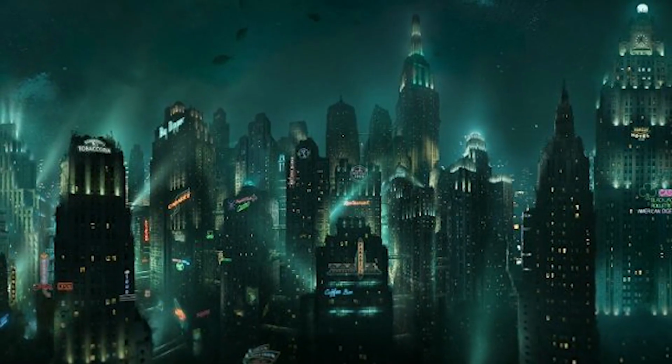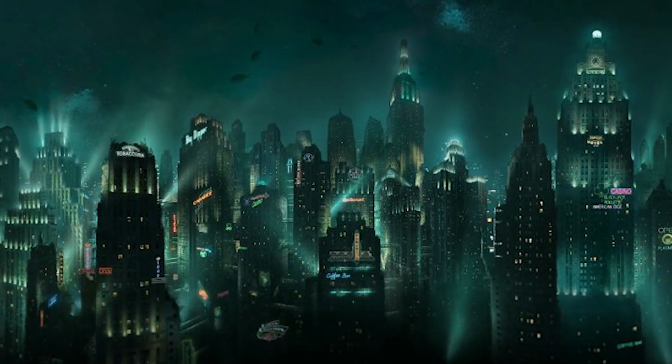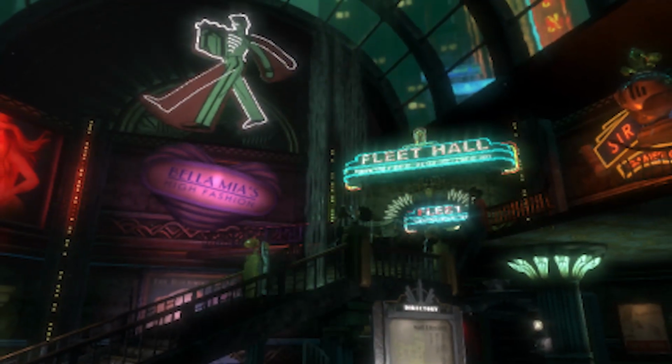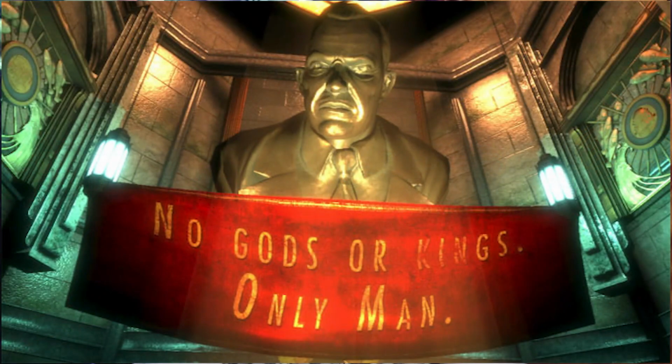Let's contrast this to some fictional settings famous for the use of Art Deco, like BioShock, and in particular the city of Rapture. Unlike its historical counterparts, Rapture's architecture has little references to history, only commerce and Andrew Ryan's own ideology. The first thing you see is this banner with Ryan looming over you. No gods or kings, only men. It doesn't just reject central authority, but also the past.